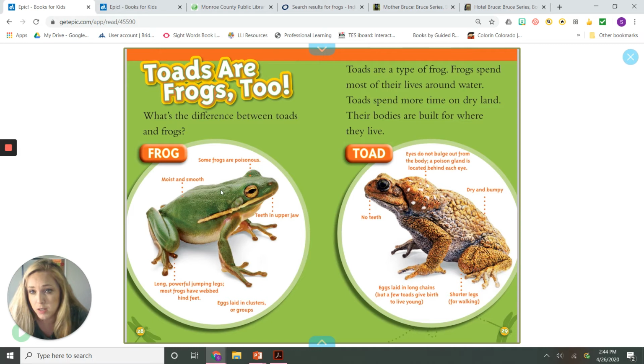Let's read about frogs. Some frogs are poisonous. Frog's skin is moist and smooth. Frogs have teeth in their jaws. Frogs have long, powerful jumping legs. Most frogs have webbed feet. And when frogs lay eggs, they lay them in a group or like a circle.